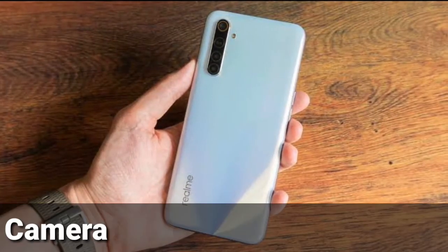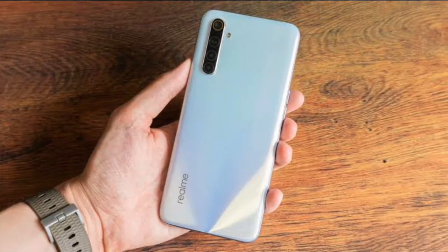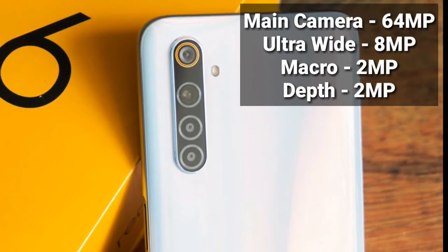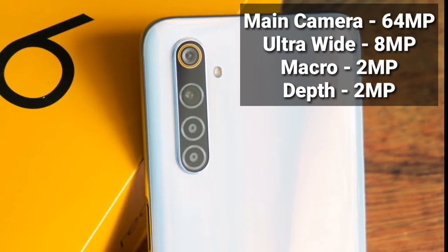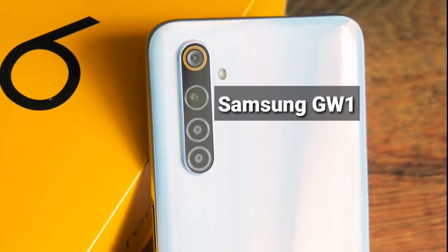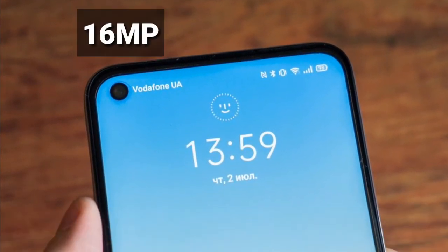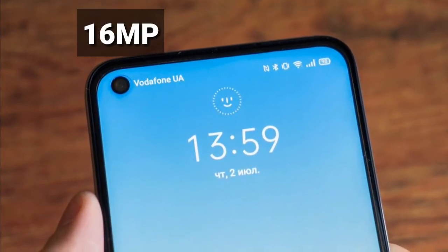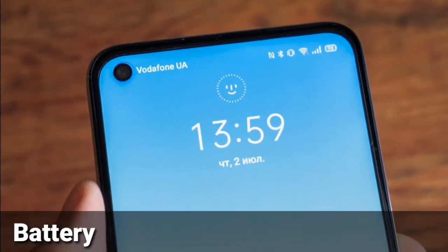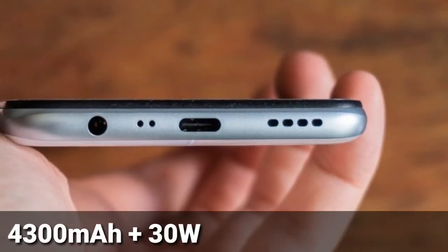Let's talk about the camera of Realme 6. In this smartphone we get a quad setup at the rear side. Main camera is 64 megapixel, ultra wide is 8 megapixel, macro and depth cameras are 2 megapixel. The main 64 megapixel camera comes with the Samsung GW1 sensor. Moving to the front side, we get a 16 megapixel camera, with the price rate of 14,999.